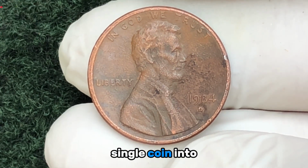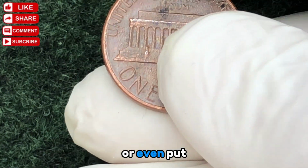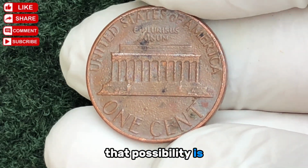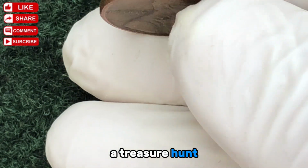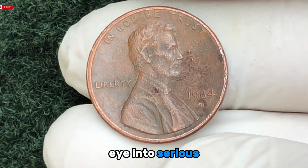Imagine turning a single coin into enough money to pay off your car, your student loans, or even put a down payment on a house. Could you have one hiding at home right now? That mystery, that possibility, is what makes coin collecting so thrilling. It's not just a hobby. It's a treasure hunt. A way to turn knowledge, patience, and a sharp eye into serious rewards.